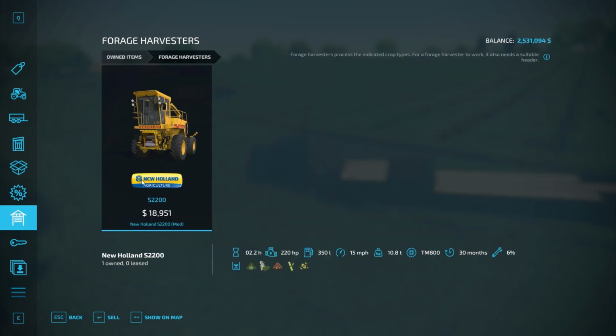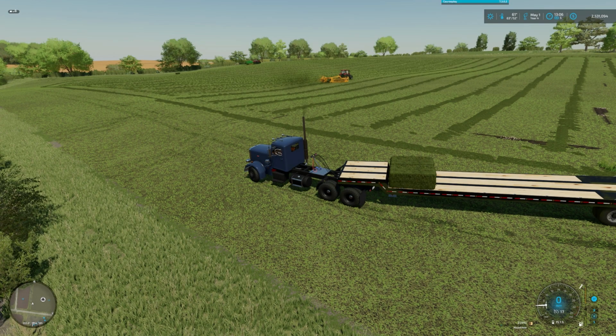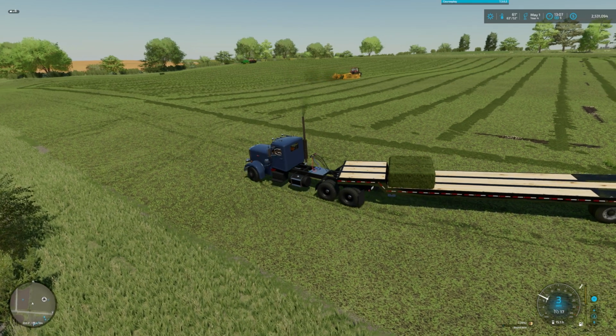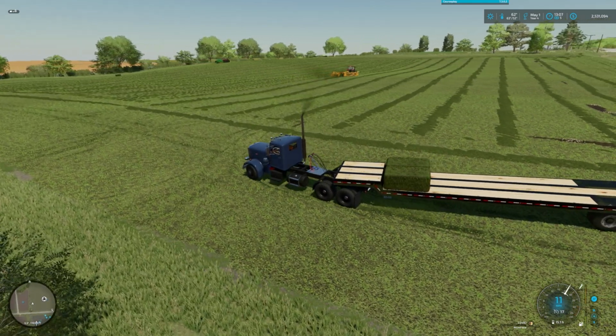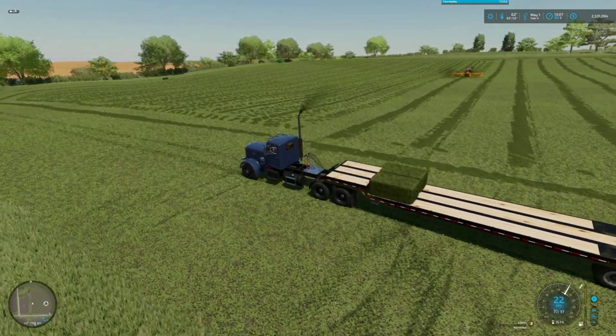What's that thing go for? $18,000. And those two headers, so get some money for it. That's definitely something we'd get. And I mean, we've gotten our money's worth out of it.